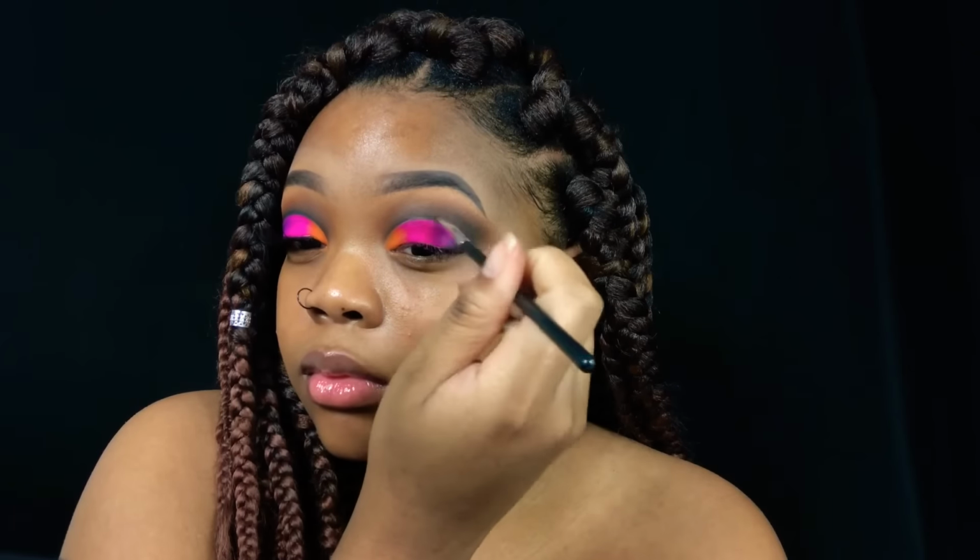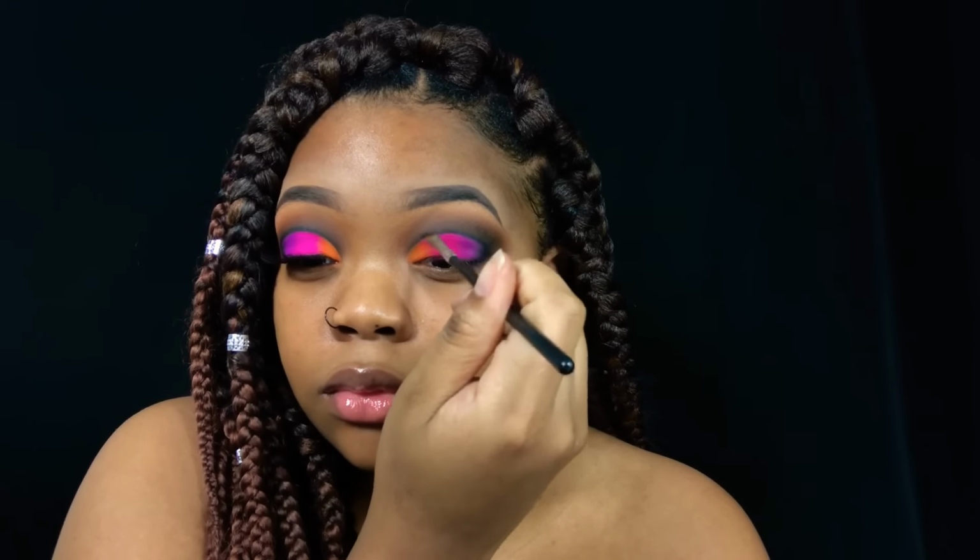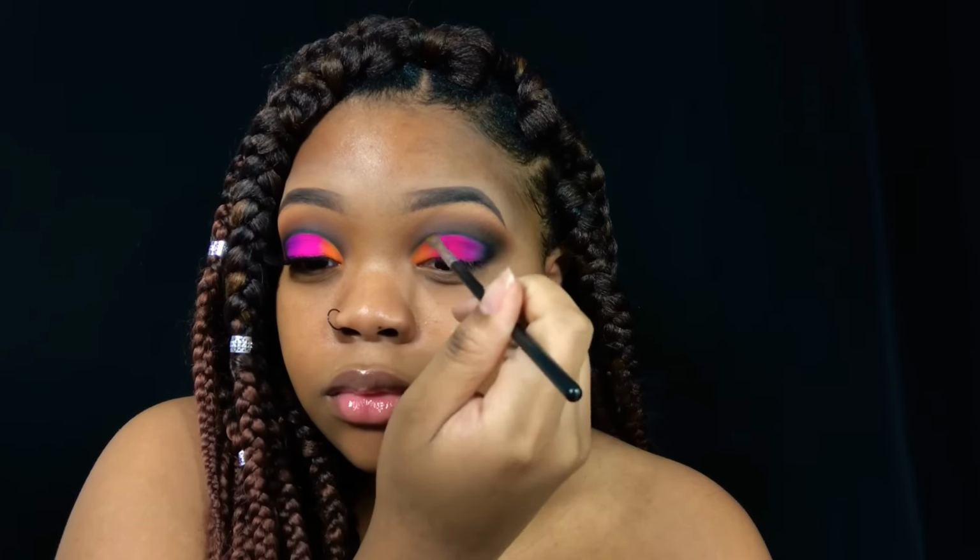Okay, so I'm just going to use the black out of the James Charles palette since it's the one I have open. So I'm going to pick up an angled brush and trace out my crease. So I'm going to add some more black over here in the corner.